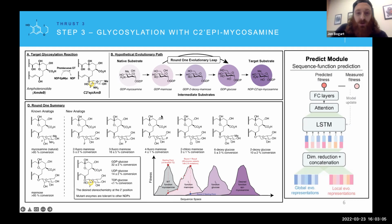And this really represents a milestone result in our project, because we were successful in breaking that strict substrate scope, and we can transfer a host of sugars that the natural enzyme can't. What was really exciting is we were able to find triple mutants that are capable of transferring GDP, UDP, and TDP glucose. And these are really milestones because, one, the wild type enzyme can't tolerate these sugars.